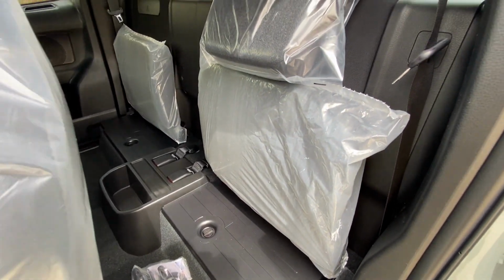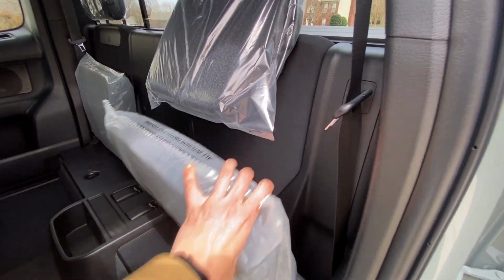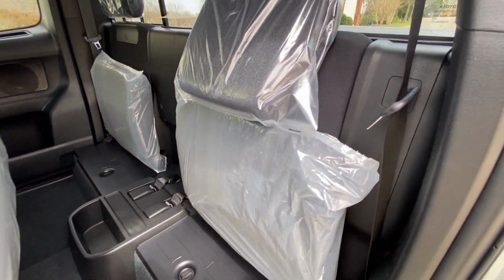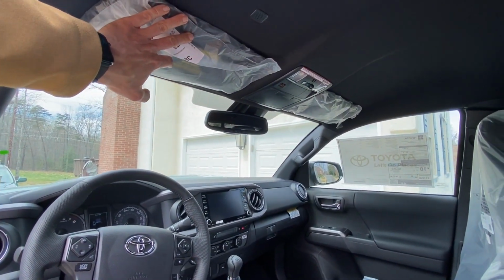And here's the access cab seats. Headrest still have the plastic in place, along with the seat bottoms and whatnot. Get that removed. And then we got the plastic over here on the sun visors as well.